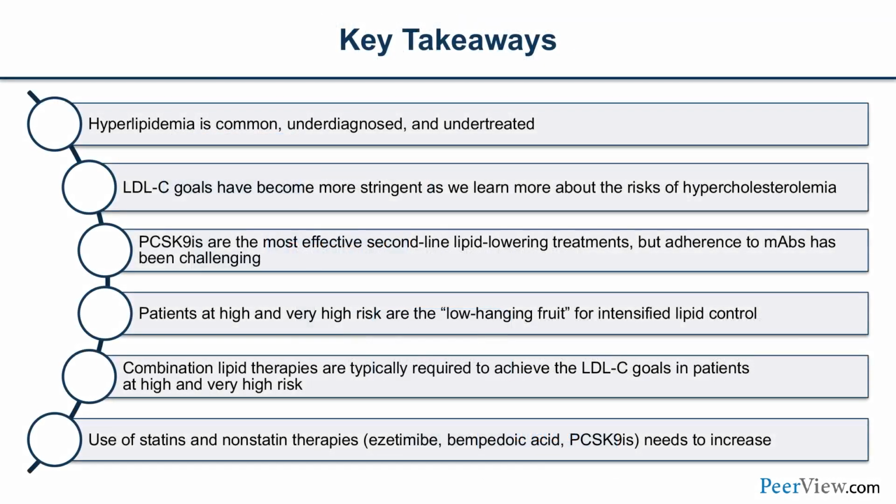So the key takeaways from our program today are that hyperlipidemia is a very common problem, but it's also commonly underdiagnosed and undertreated. The second point is that LDL cholesterol as well as non-HDL cholesterol goals have become more stringent as we've learned more about the benefits of cholesterol lowering and the risks of hypercholesterolemia in causing ASCVD. The third point is that PCSK9 inhibitors are currently the most effective second-line lipid-lowering treatments, but adherence to the monoclonal antibodies and getting patients covered has been challenging. Fourth, patients at very high risk are the so-called low-hanging fruit for intensification of lipid control and are among the first candidates for adding more intensive non-statin therapy.